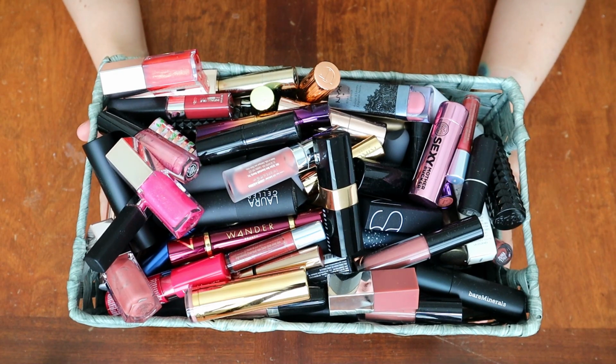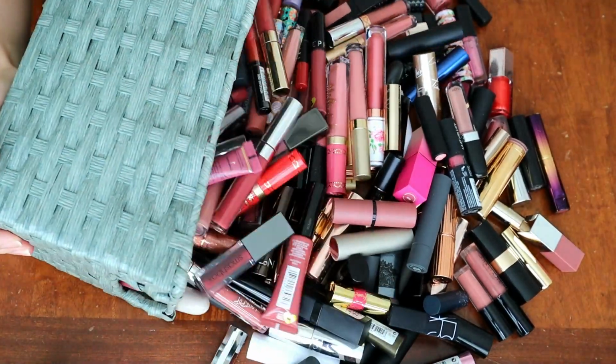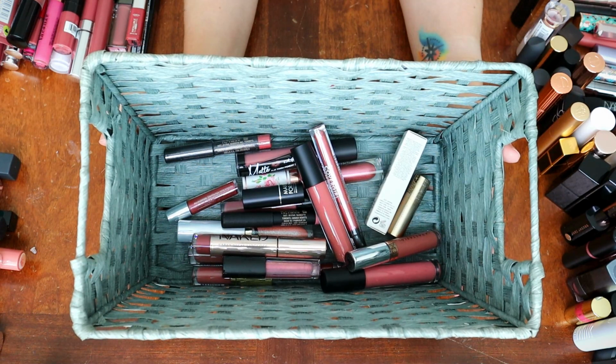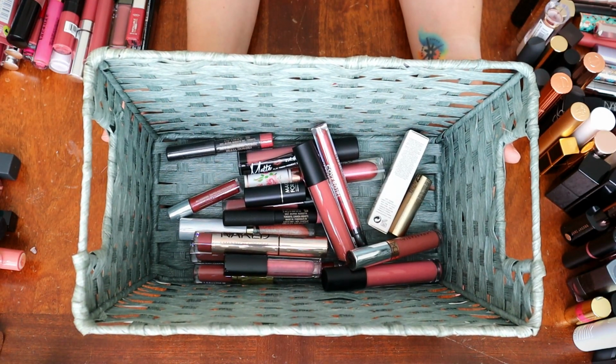So I'm going to go ahead and dump this out, and then I'm going to pick through all of it to find anything that has not yet been used, and that way I can automatically pull it to the side so that it can go into the donation bin. Okay, so 19 have been pulled aside that are ready for donation because they have not yet been used at all. They're still in original packaging, things like that. So 19 down, about 1 million to go. Let's get swatching.